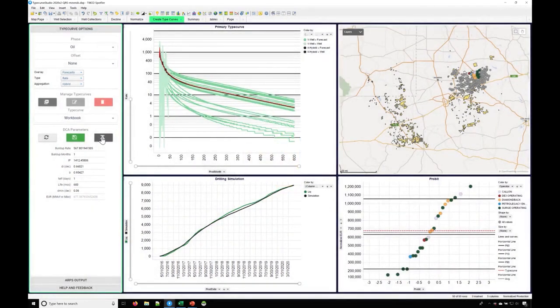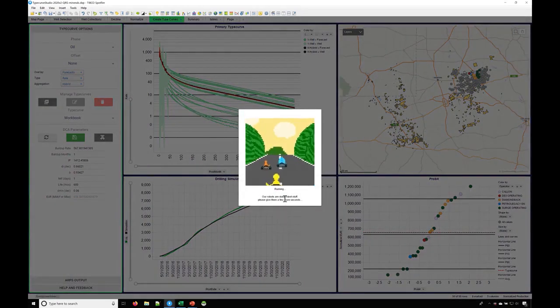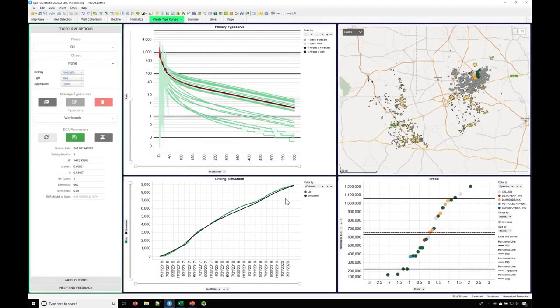Now I'm hitting it right on the spot. I'm a little outside of that recommended range by the SPEE, so I'm going to adjust my B factor, which affects more of the late life reserves. Now I'm on the mean, so I rerun my scenario. I'm looking very good. I'm history matching my type curve against all the production that has actually occurred.